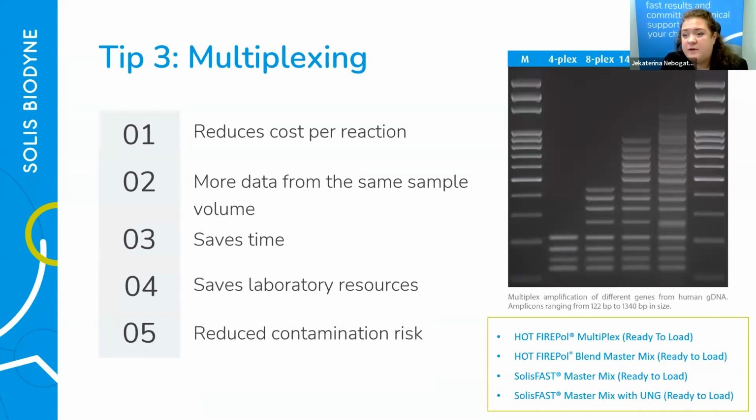If you are working with several templates, crossover contamination risk is a real threat. Reducing the number of tubes and pipetting steps is a good addition to your contamination prevention strategies. Planning ahead is the best way to get reliable results fast. So now we have discussed 3 tips: implementation of master mixes, using ready-to-load solutions, and multiplexing.